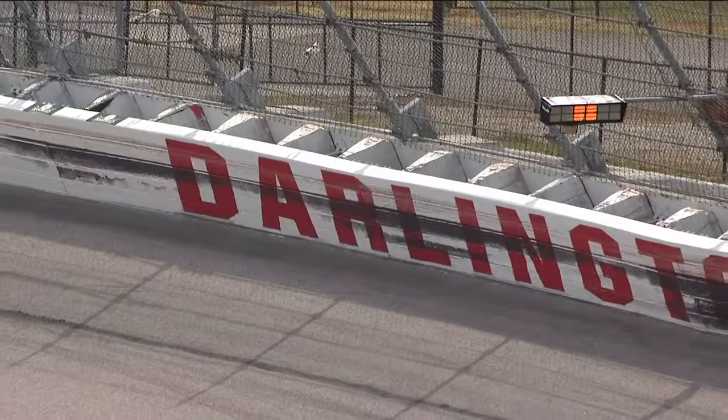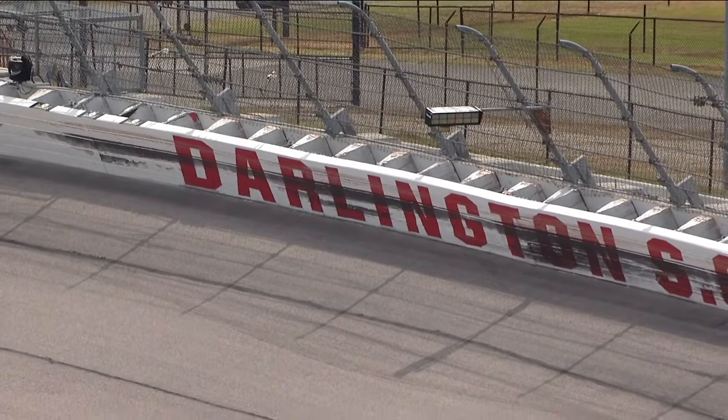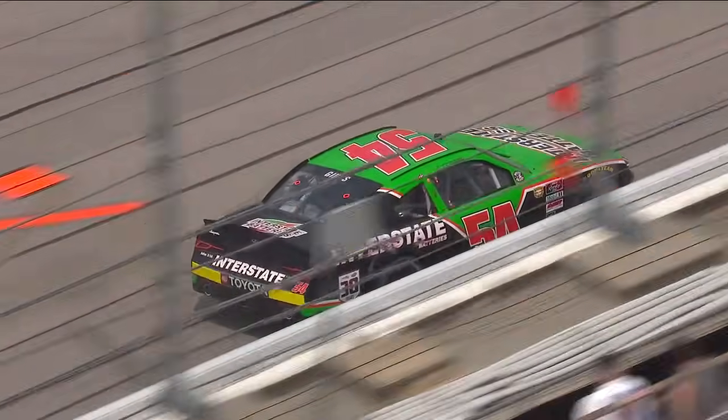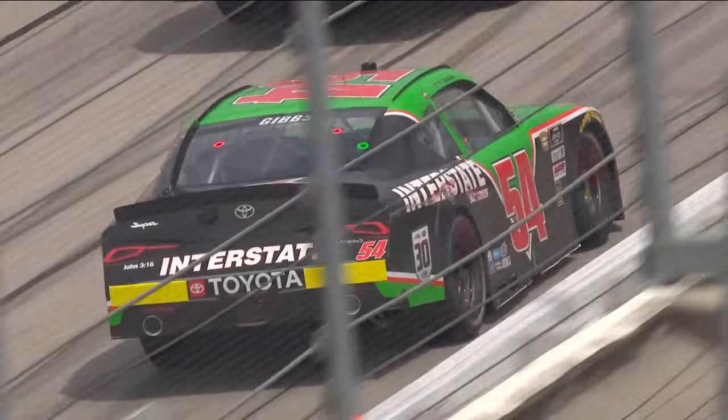And how about this? Some bad news. Ty Gibbs too fast on pit road. Second time today they have been penalized, but he's had a fast race car. And if you go back to Atlanta, 54 being driven by Martin Truex Jr., speeding penalty, and he came back to finish second. We'll see if the young driver in the 54 can rally here today.